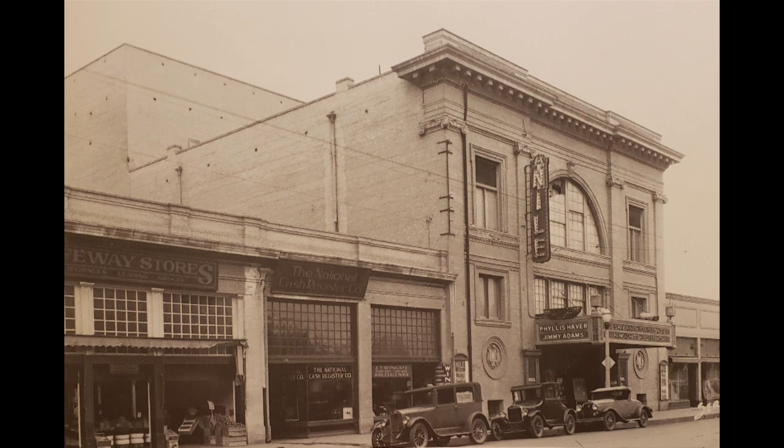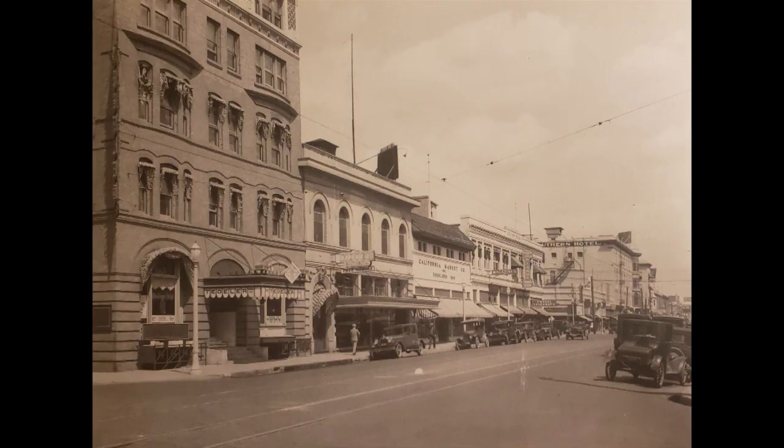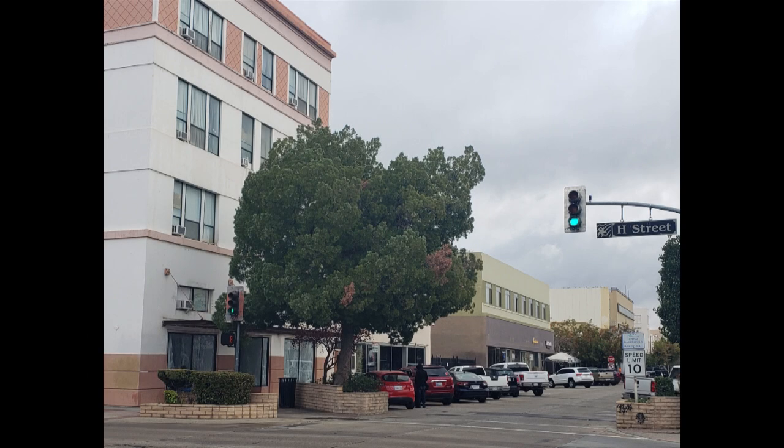This is the Nile Theater, shown in 1928. It was once the Bakersfield Opera House. Nile Theater is still there today. This is what it looks like, but I don't think they've shown any films in a while. This is looking east up the north side of 19th Street from I Street in 1928. And this is what that same view looks like today.